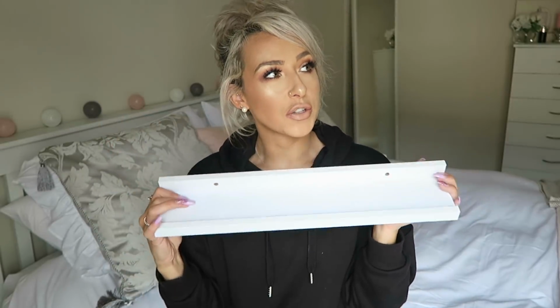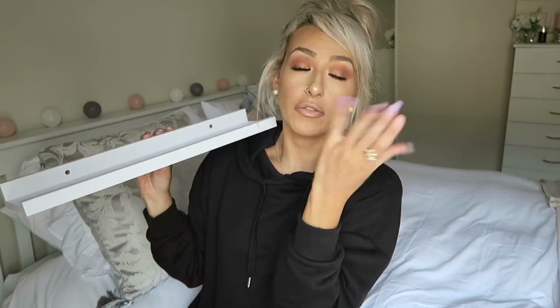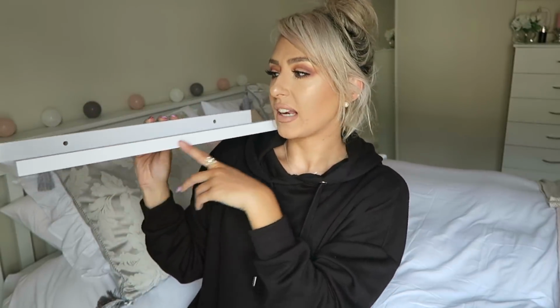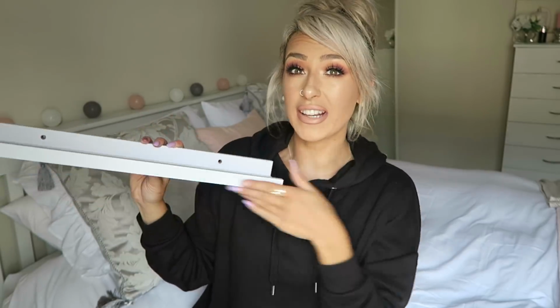I bought this little shelf just because the ceilings are so high in the apartment that I didn't want to have big massive floating shelves everywhere, and also the hall looks a bit stark, so I thought maybe by the light switch I could put a little shelf like this and put diffusers and maybe a little ornament or something and just make it look nicer, and maybe put lights or something on it.